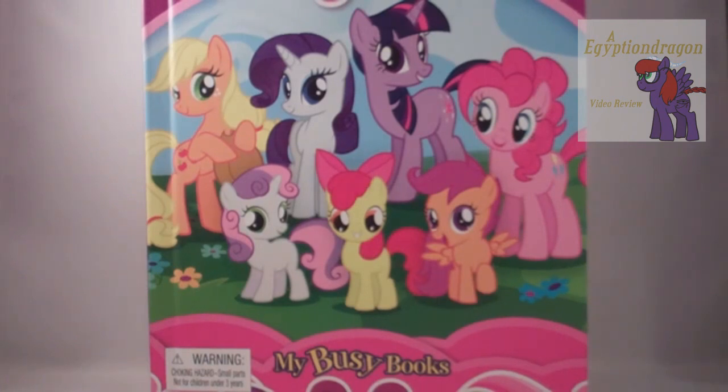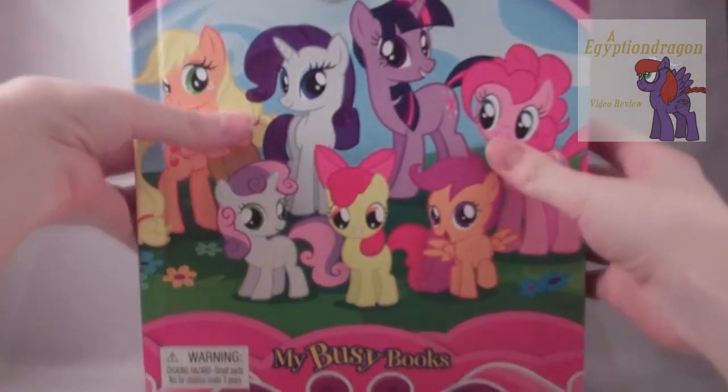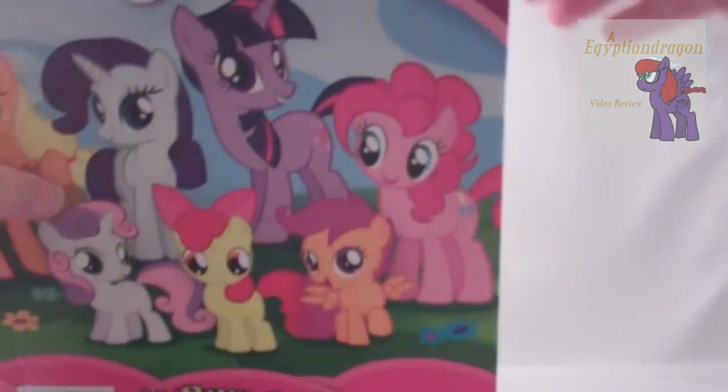Today I guess it's going to be kind of like a merchandise review. Today we're going to have a look at My Busy Books, My Little Pony. Now, as you can see, this is a rather large book. Here's my hands. Made by Fido. It says, includes a storybook, 12 figurines, and a playmat.